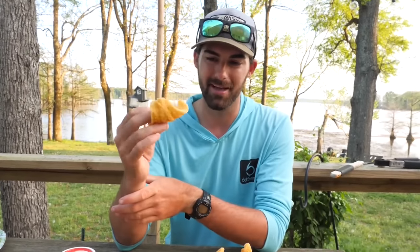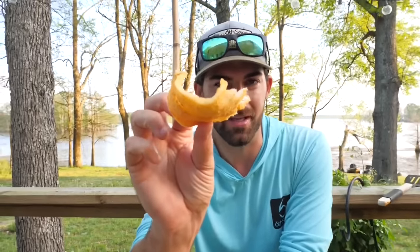Fried crappie will never, ever get old. It is so good. It is really, really dang good. I love springtime. I love catching crappie in the spring. And it's just so much fun to like just catch them one day, eat them the same day, or eat them the next day because they're just so fresh and they're so good. I mean, that is perfect. Like, forget buying fish at the store. Go out on the lake, catch you some fresh crappie, and have just a great time eating them.